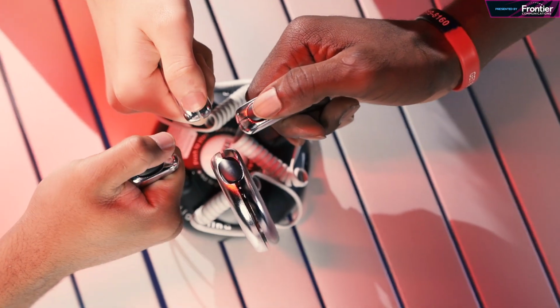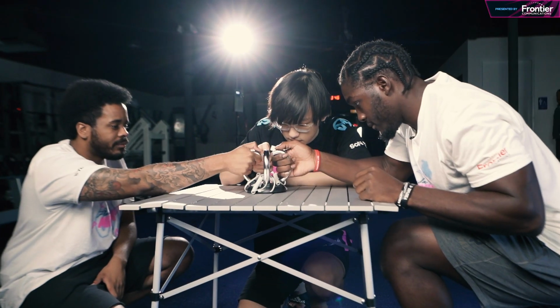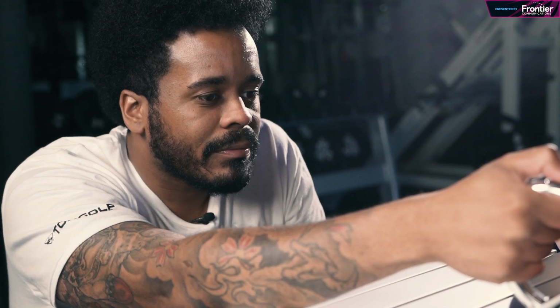The test I'm most looking forward to is probably the shock test, because just the button pressing reaction speed, I feel like for some crazy reason, I'll definitely have the advantage there.